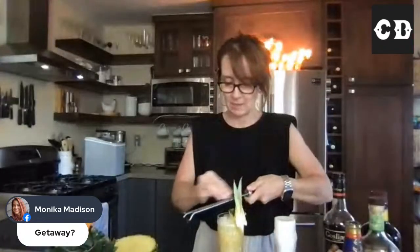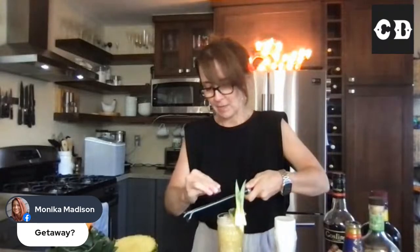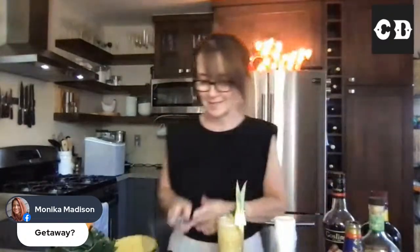Okay, so I'm just going to grate some of the nutmeg over this because, you know, half of how it tastes is in how it smells, right? We know this. We know this. Okay, what do you say? There's the painkiller. I'm proud of that. Let's try it. Like I said, it's going to be a little messy, I think, without a straw.